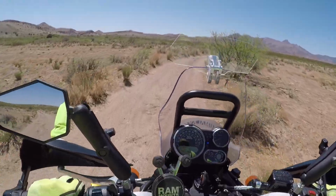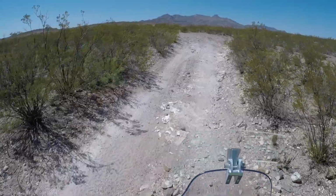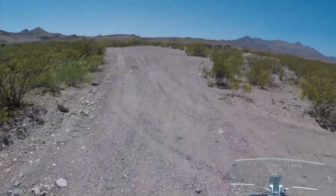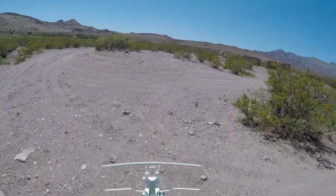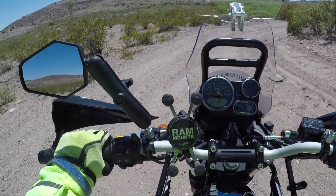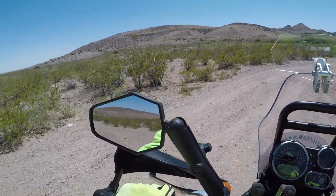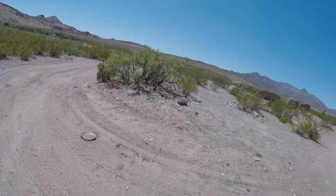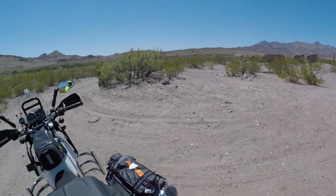Sand. Boy, I tell you, it makes me wish I had a lighter bike when I'm out in places like this and hit that soft sand.